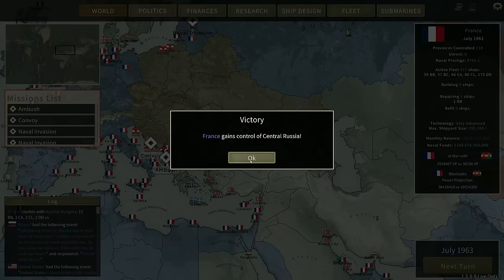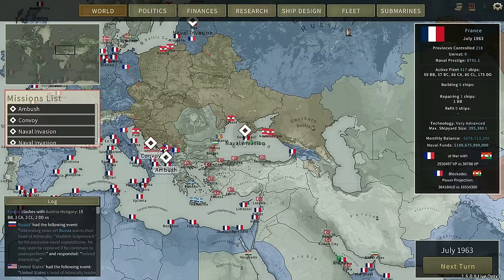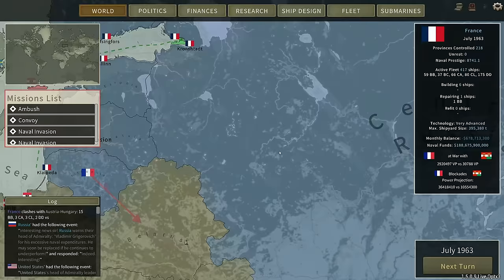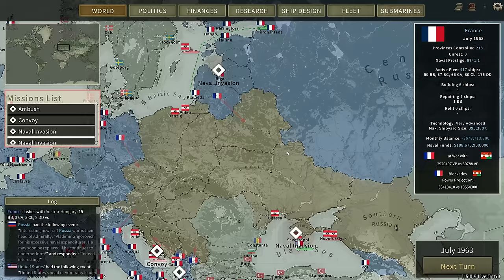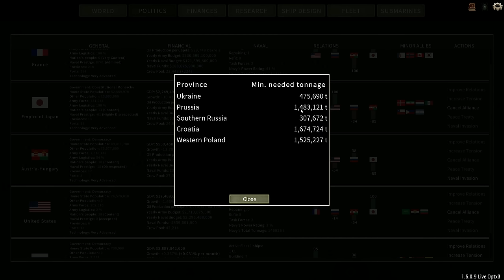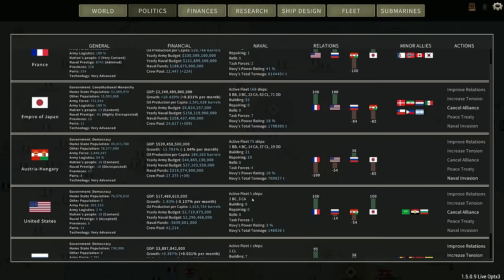Okay, we've done what Napoleon failed to do, and we've taken central Russia. He never thought to just sail some ships up the Baltic and take St. Petersburg directly by sea. Anyway, I don't think I'm going to be able to invade Western Poland or Prussia particularly easily. No, I need like a million tons.